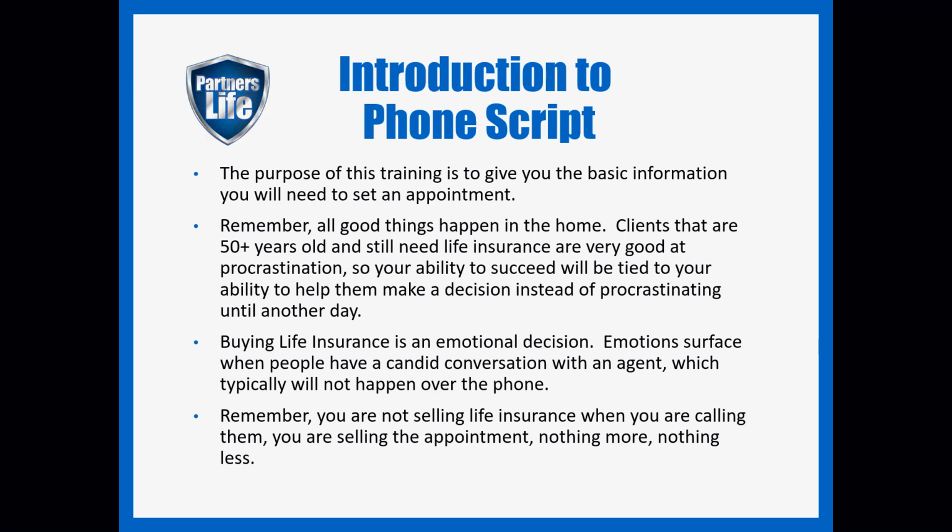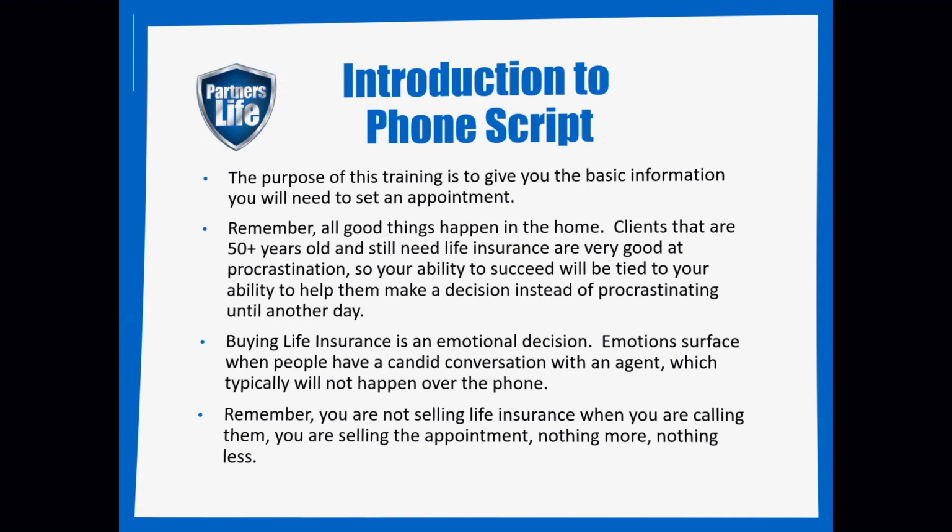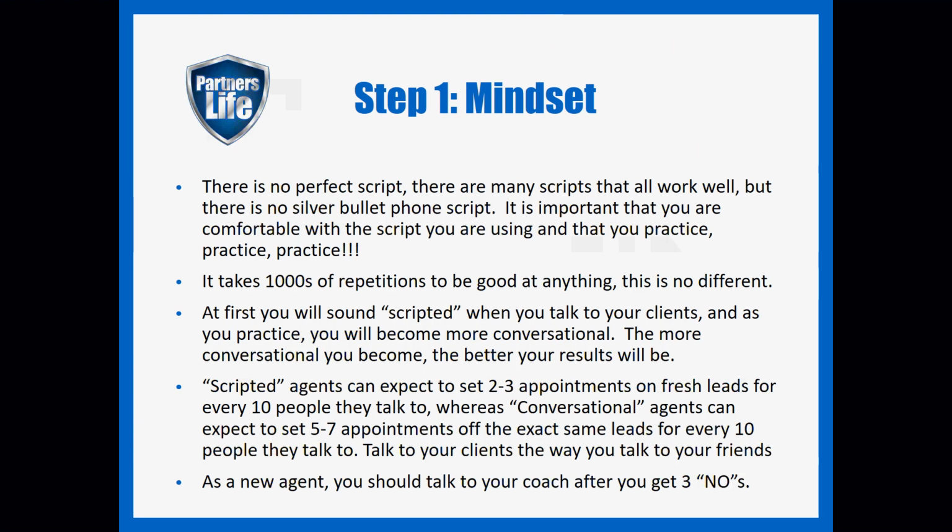So just remember, you're not selling life insurance. You're selling the appointment when you're making your dials. Now here's the thing. There is no perfect script. There are many scripts that all work well, but there's no silver bullet phone script. It is important that you're comfortable with the script that you are using and that you practice, practice, practice. It takes thousands of repetitions to be good at anything.